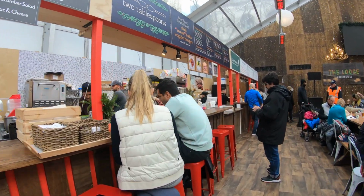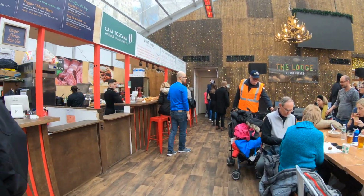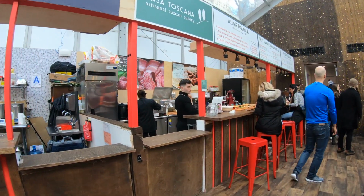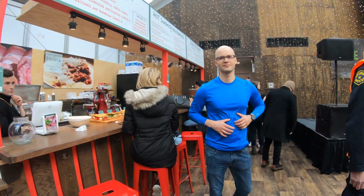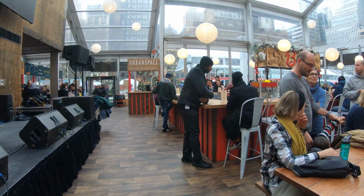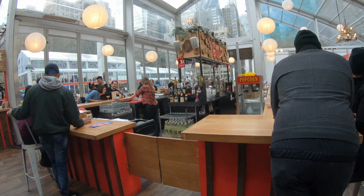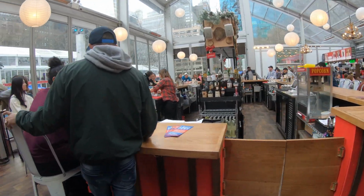Inside is climate controlled, so if it's really cold out, it's a great place to come in and warm up and have a little something something to make it even a little warmer. There's also live bands here that really increases the activity inside, so make sure you check out the Bryant Park website to see what the schedule is as far as live music is concerned.